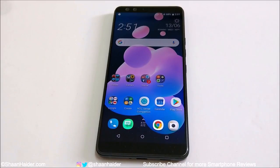In this video we are going to do a gaming test review of the HTC U12 Plus smartphone. We will play a few of the most high-end heavy graphics games on the highest possible graphics setting, and then we will see how good our device is going to perform. We will also have a look at the battery performance and the heating issue, if any exist on the HTC U12 Plus when it comes to gaming.